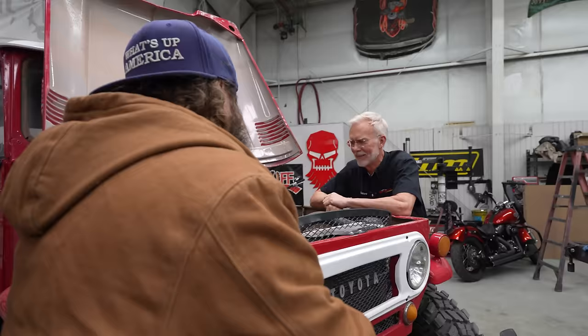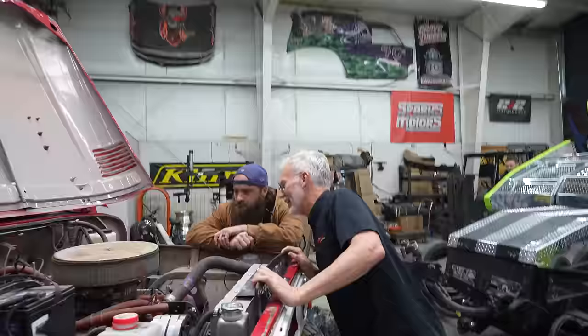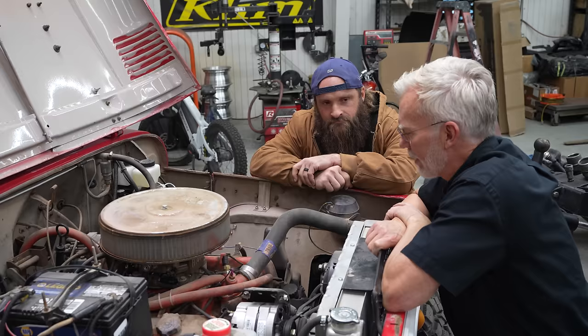Well, the first thing I can tell you is it's either a 305 or a 350. It is not an FJ40 motor. Aftermarket motor. Yeah, man. And is that a good thing or a bad thing? Well, I'll tell you, the motor that came in here, it's a 2F. I'm trying to think of the code on it, but it's a straight six, carbureted, bulletproof.